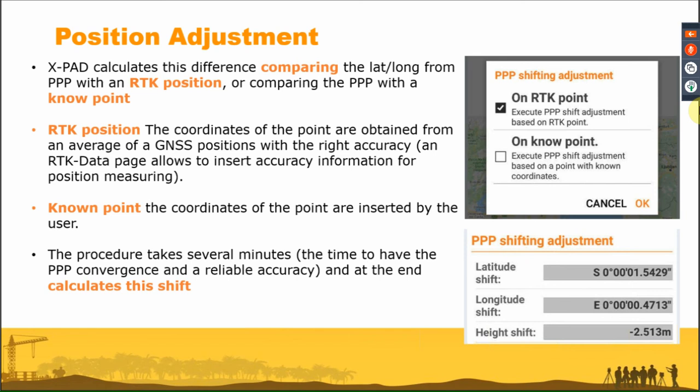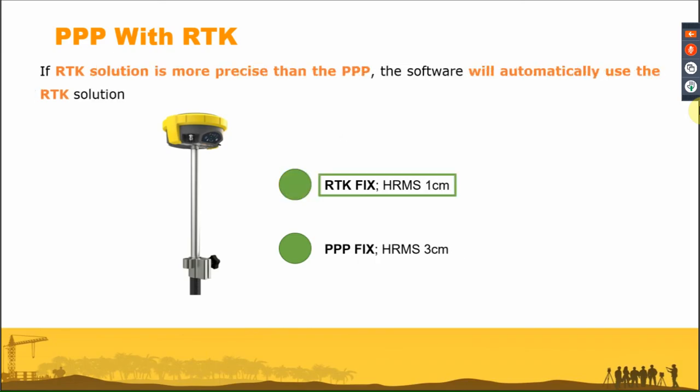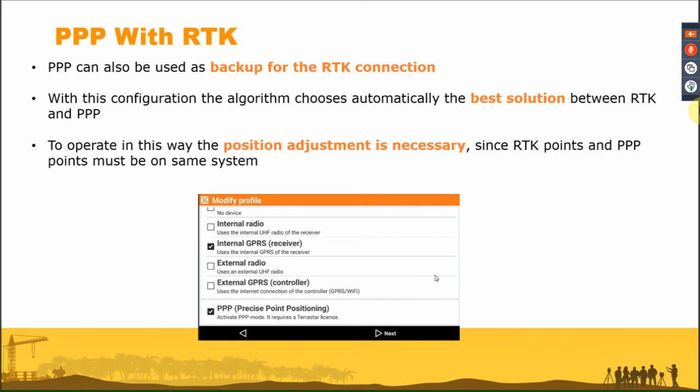While working with the RTK plus PPP, we need base and rover, both instruments. So if you work together with RTK solution and PPP, you can choose different RTK connections directly from our main menu. Using Zenith40, where PPP is already activated on that receiver, you can select one of the RTK methods plus the PPP solution, and after that, of course, you need to calculate the position adjustment, and from the position adjustment, then you can work with both, with radio or with the GPRS solution.